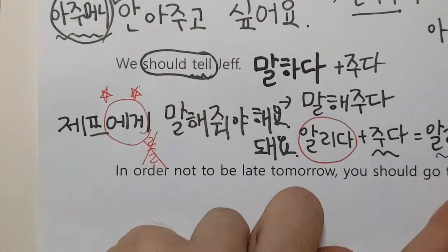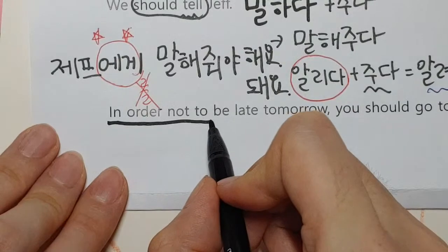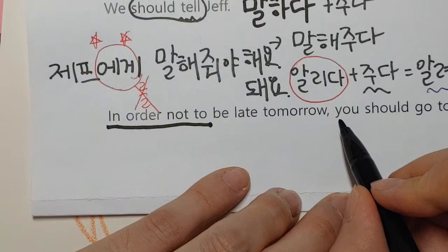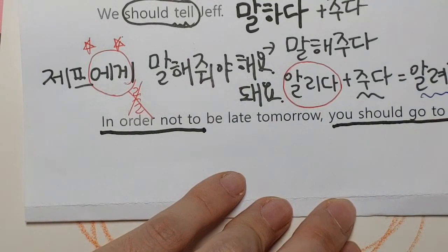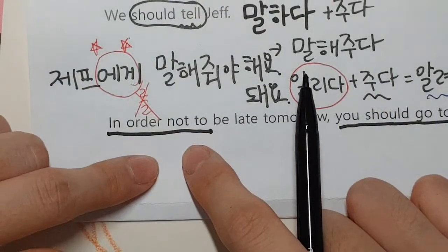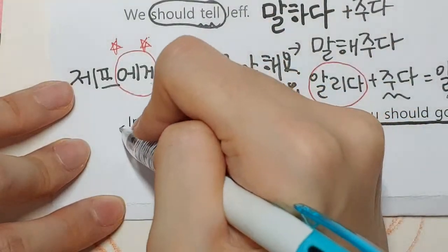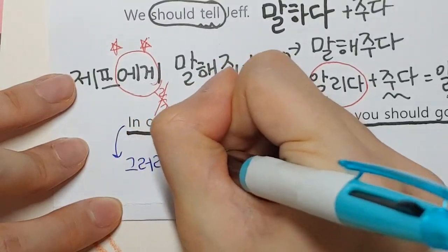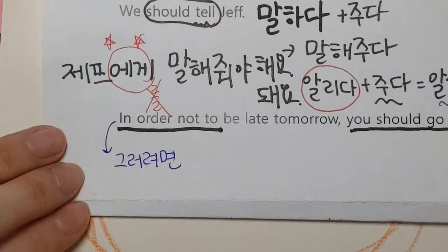In order not to be late tomorrow, you should go to sleep early. Do you guys remember how to say in order not to, as in your intention and plan, when it's followed by a sentence that's in imperative mood or that suggests you do something, like should? Do you guys remember which conjunction to go with in this kind of sentence? For in order not to be, it has to be 그러려면. We learned it in our third conjunction lesson. 그러려면, in order not to.